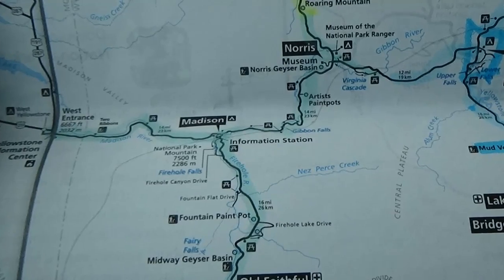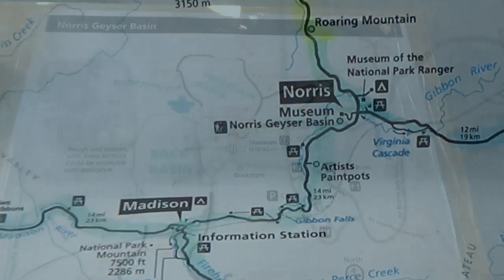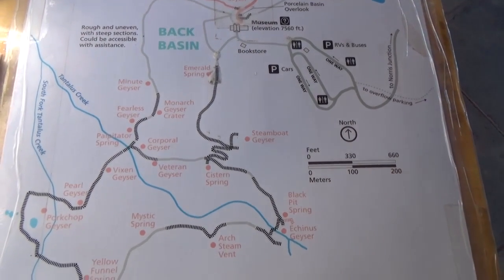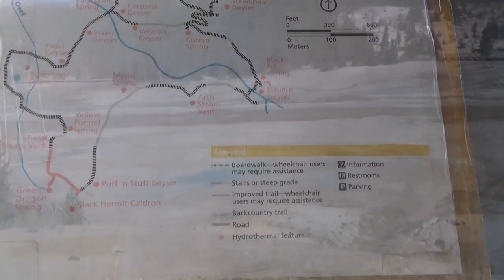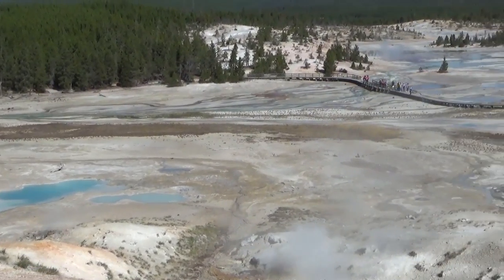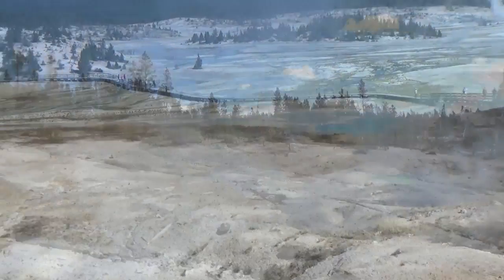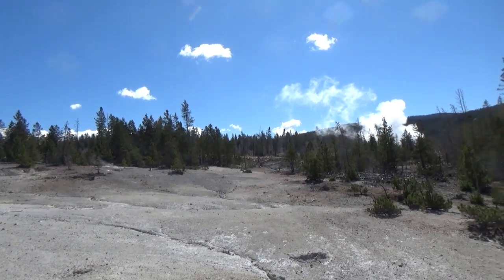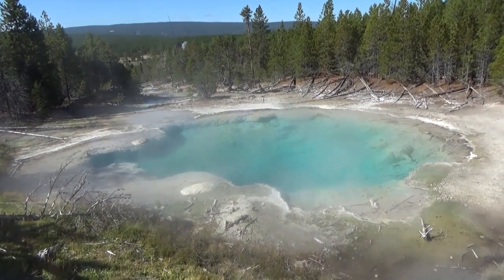Okay, we are at Norris Geyser Basin. And it has many basins in it, many geysers in it. The porcelain, it was porcelain white. Well, the first two things I want to say, one is I feel like this is probably only second in popularity to Old Faithful. So parking is at a premium, and there are a lot of folks out there.